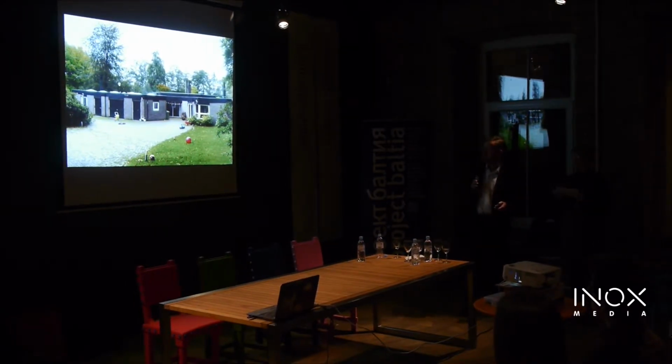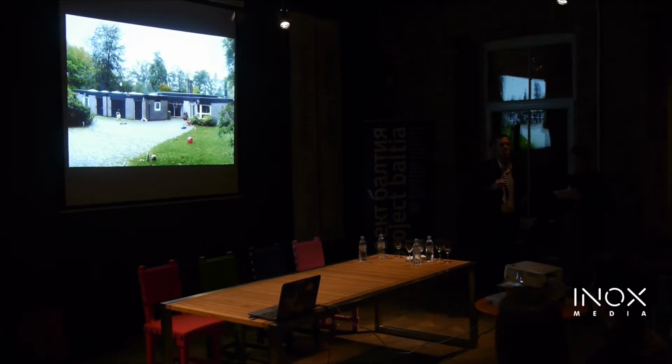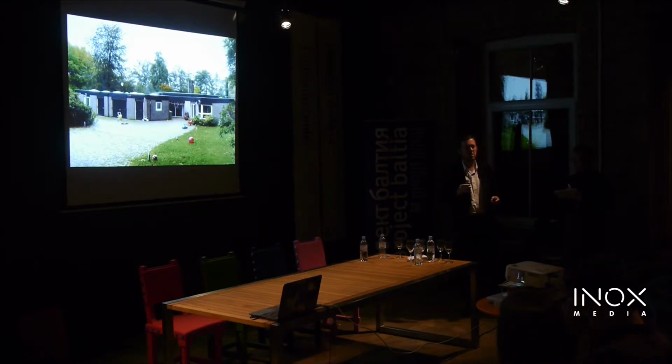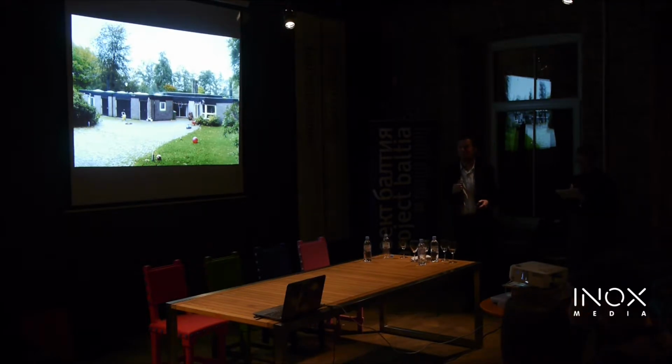This house was standing there, and the client thought of tearing it down, but he also, except for having a house that connects with the landscape, he wanted to perform a sustainable act. So my reaction to that was then keep the house.